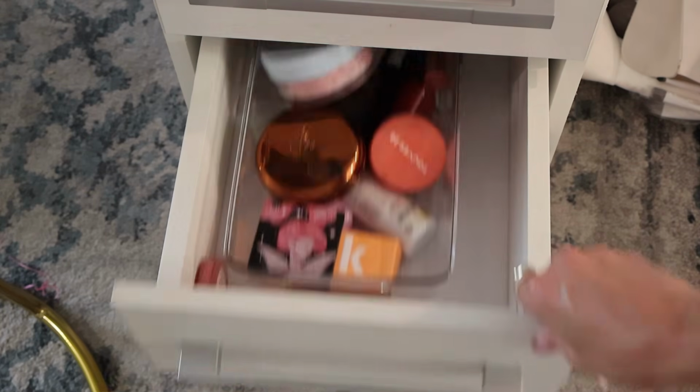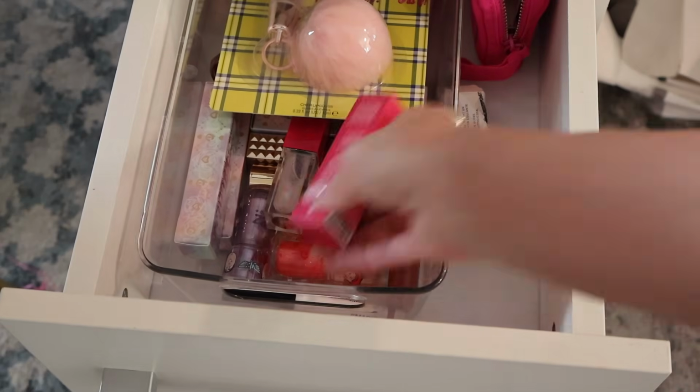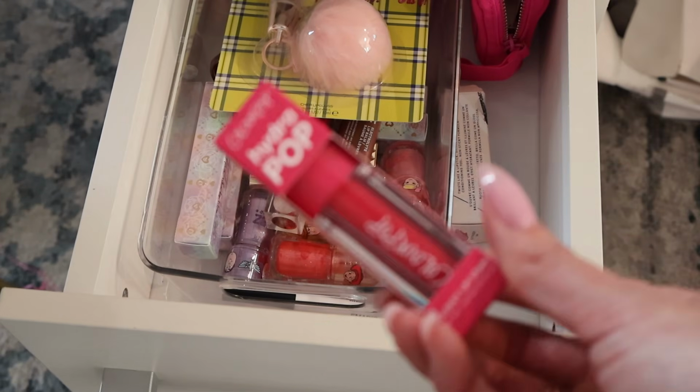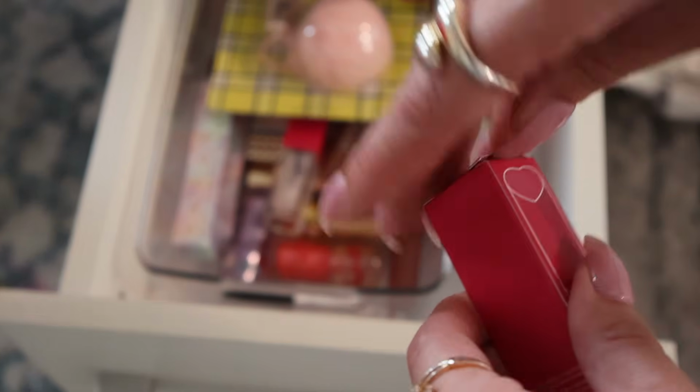Okay, let's move over to, this is my lip drawer. I don't have a ton of new lip products, but okay, so a couple. I got this from Colourpop. This is their Hydra Pop Glossy Lip Stain. Honestly, haven't tried it, just kind of threw it in my drawer.